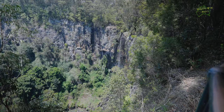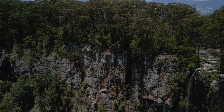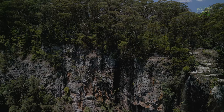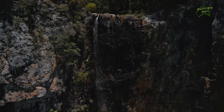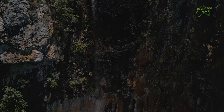The falls were very dry while we were there. In fact, I'd say it's the driest I've ever seen them in the 50 plus years of my life. And I used to spend a lot of time here as a child and teenager. My grandparents often hosted a family picnic here each New Year's Day while they were still with us.